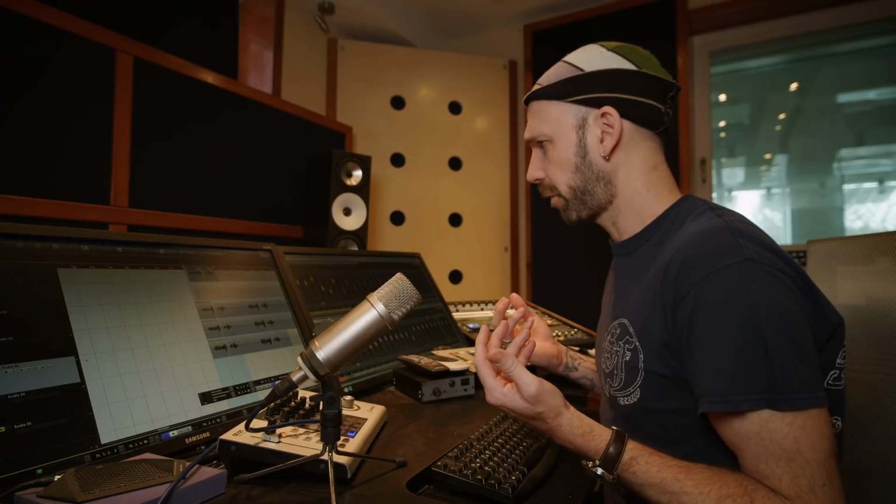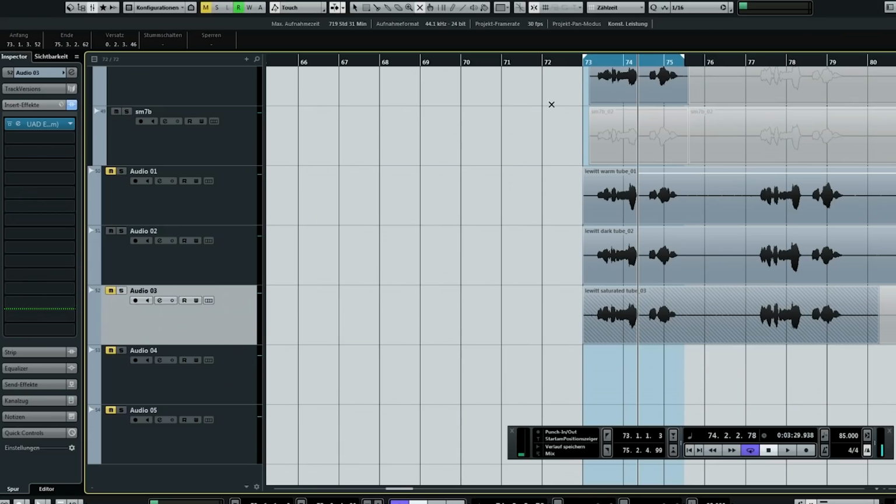Yeah, saturated actually has more highs than dark. But a certain mid-color, a little, sounds a little more tubey or something. Nice. It actually reminds me a little more of the SM7.